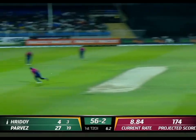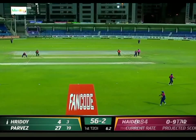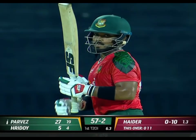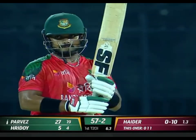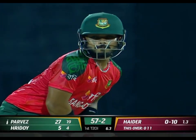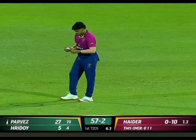He's keeping the length slightly back, making the batters go on their toes to play. He's getting turn as well. Haider, when you play so much cricket, and especially franchise cricket, you rub shoulders amongst some of the best players in the world. Get to learn a lot, and Haider is putting all of those learnings here in practice.